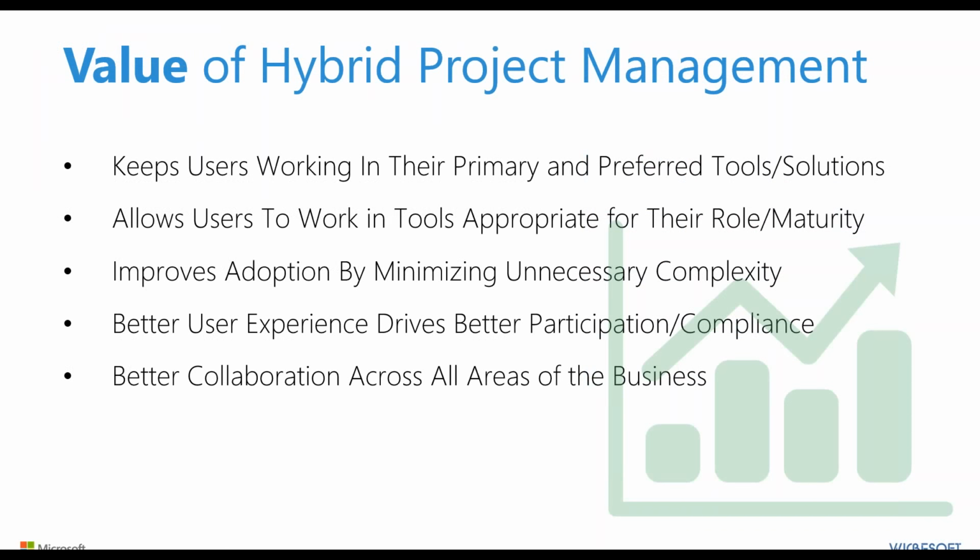So the value of hybrid project management is, one is, it keeps users working in their primary and preferred tools. For example, in that Visual Studio team services example, if an organization or parts of the organization have already adapted and invested into that, trying to get them to relinquish that can be a battle that you don't need to fight.